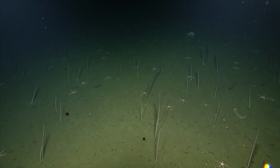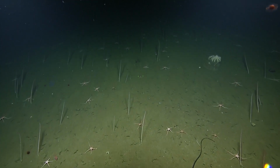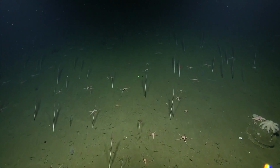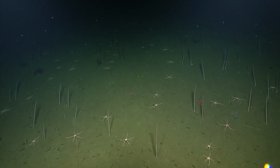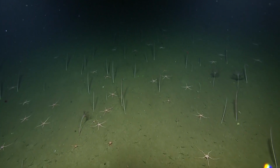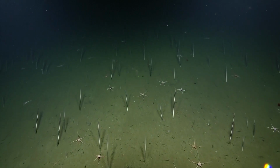The witch eel. There's a flatfish. Is that? Yep, there's a long fish and then a flatfish. There's a rock there with some rock predation, with asteroids and some other things on it. We should be working our way towards the base of the escarpment, and usually that means lots of food.